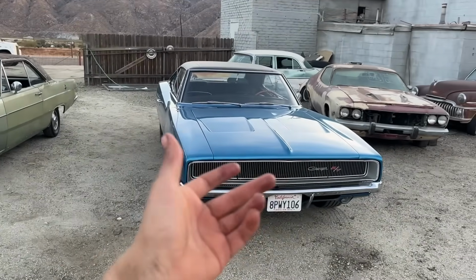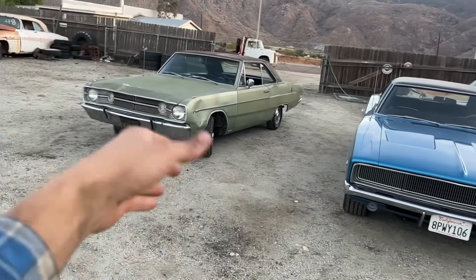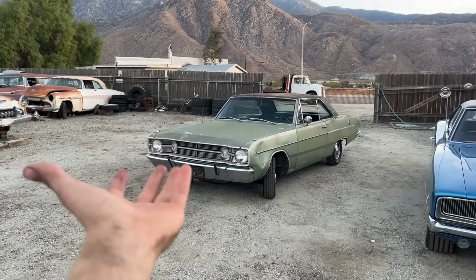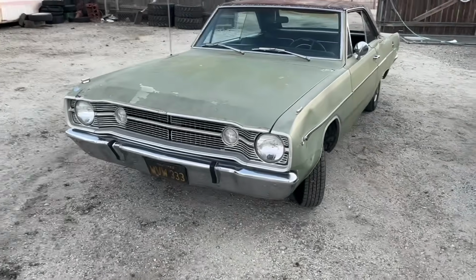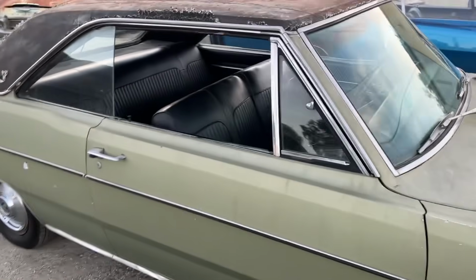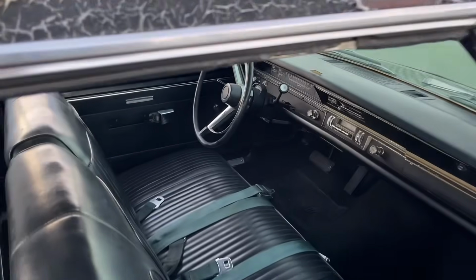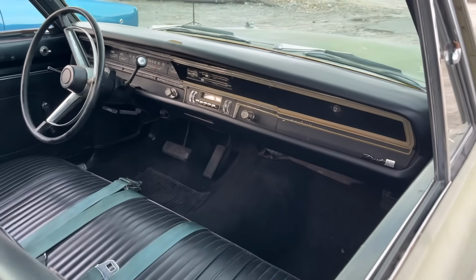You could have had your all-out muscle car, 440, go all out. Or if you really just need something to get to work, get to school, get yourself a little slant six Dart, and I think you'd be happy with your little dependable slant six. But I really like this car, and I really like the Darts. I've never been around them much or looked at them much, honestly. But I really like the Darts now after having my hands on this car.